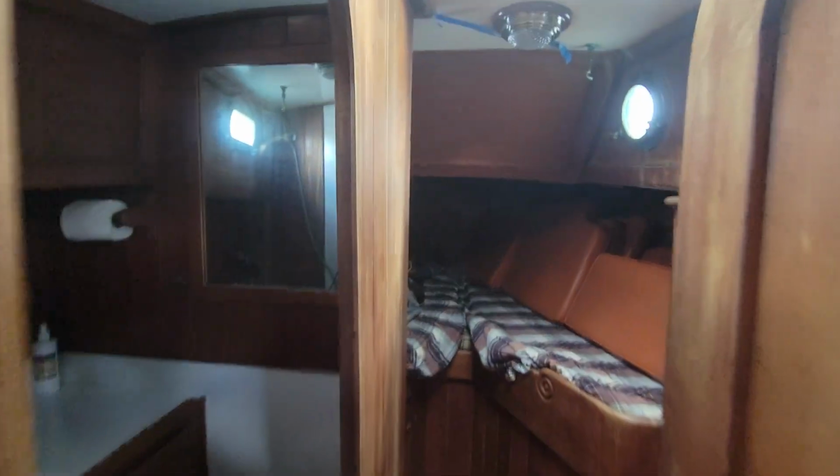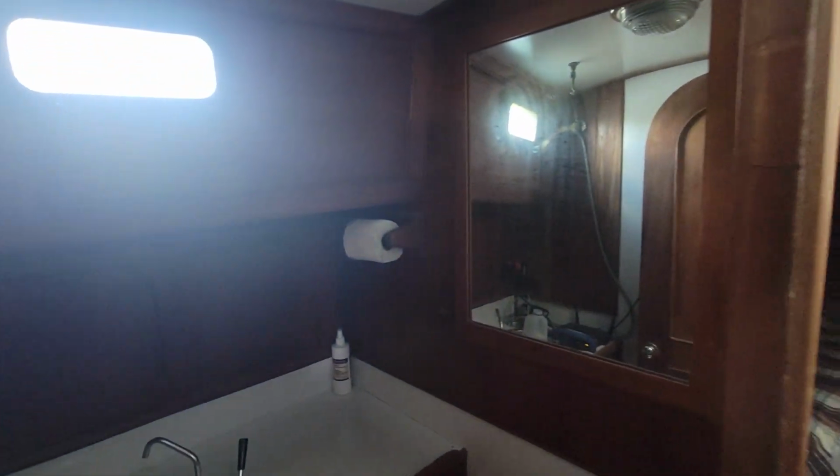So there is a window issue here, and this wall needs a little work, and there's a few things, some water coming in the decking. This is a bathroom. Engine starts right up.